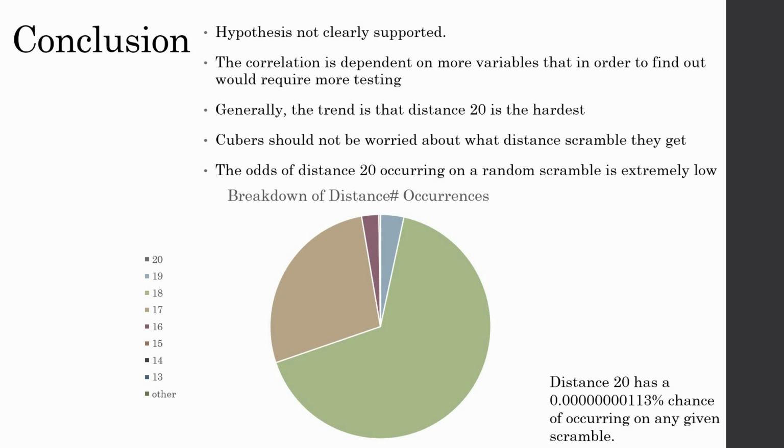But basically, if you're a cuber, don't worry about your scramble distance. This isn't supposed to be something life changing, because down here you probably already read this, but distance 20 has a 0.000000001-something chance of occurring. It is super, super rare for you to get a distance 20 in competition. So don't worry about it. Don't freak out. Your times aren't going to slow down.